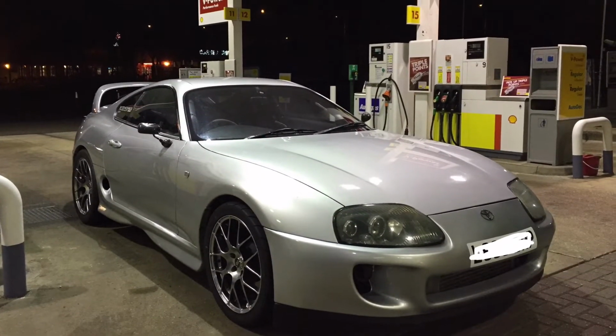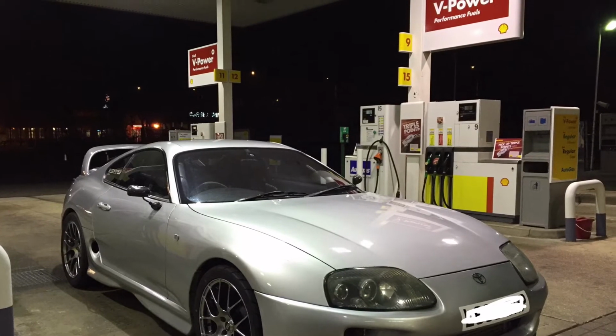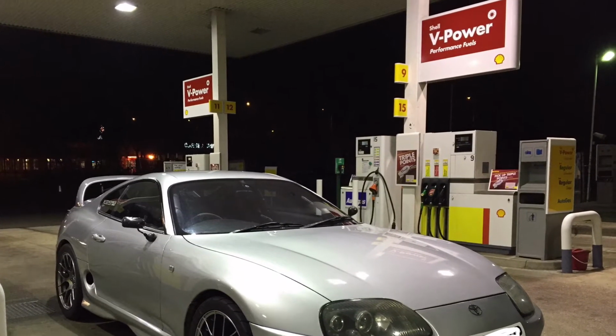Obviously, again, the car's dark, but we've got the lightweight Sparco bucket seats, and we've got a full cage. Again, you probably can't quite see Momo, and loads of parts sitting in the back: turbocharger, fuel system, new bits and bobs that are going on the car. So yeah, she's my beast. That's her, and yeah, it just needs a clean, but it's all good.